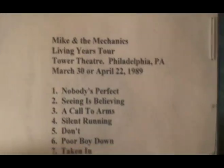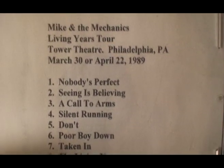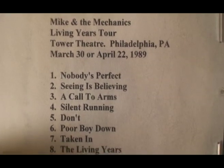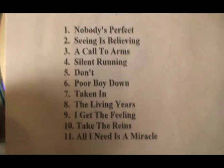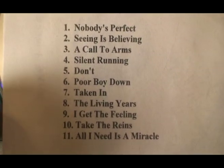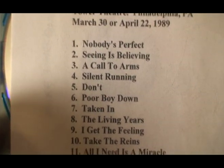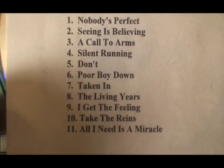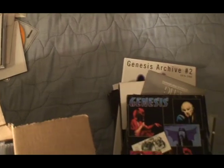And they do a great job restoring the audio of some of these bootlegs. It's amazing. I have a Mike and the Mechanics bootleg as well from the Living Years tour, Tower Theater, Philadelphia. No one's really sure on the date on this, so I just printed both of them. And actually, I was surprised. I'm not that big of a Mike and the Mechanics fan, but I was surprised how much I enjoyed this. I really love the songs Don't and Nobody's Perfect. Silent Running has always been a cool song, so they really do sound good live, so that's an enjoyable bootleg. I dig that one.